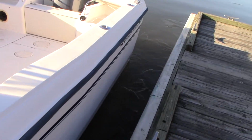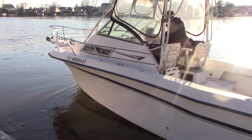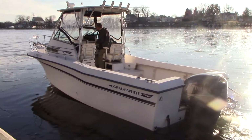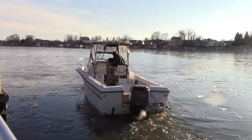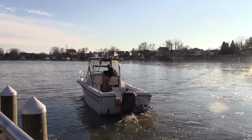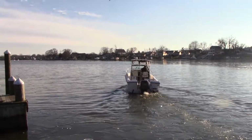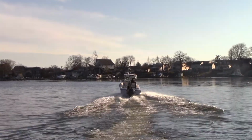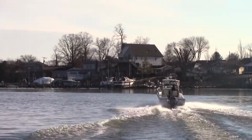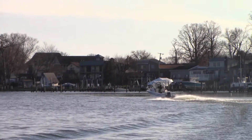Gary's going to get her up on plane and show you how she runs. We have a little bit of ice on the creek today, so we're going to work around that. We're not going to be able to do the full figure 8 today, but you'll get the point.